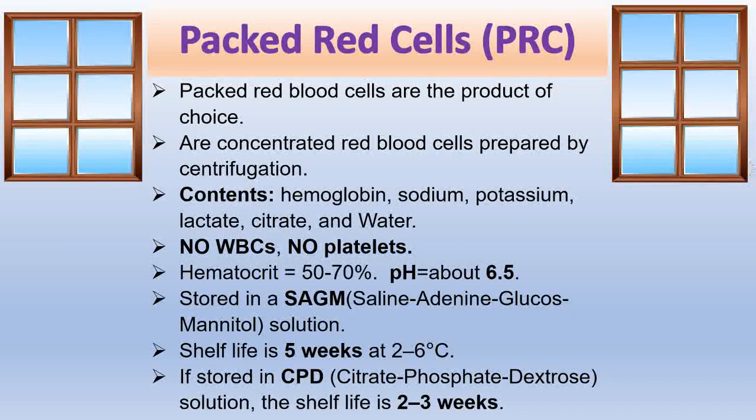Packed red cells are the product of choice for most clinical situations requiring transfusion. These are concentrated suspensions of red blood cells prepared by removing most of the plasma after centrifugation. Red cells are packed to a hematocrit of 50 to 70%. One unit of 330 ml contains hemoglobin, sodium, potassium, lactate, citrate, and water, and a pH of about 6.5.